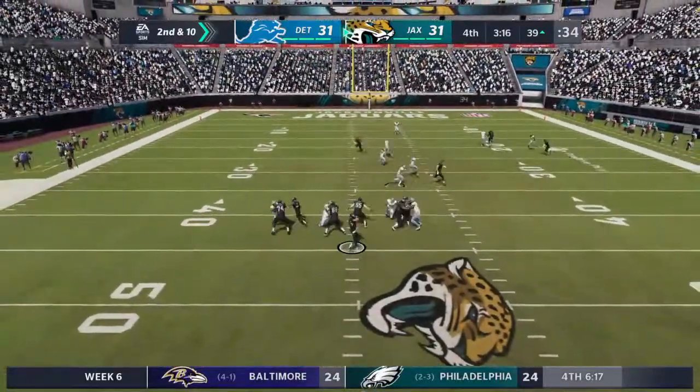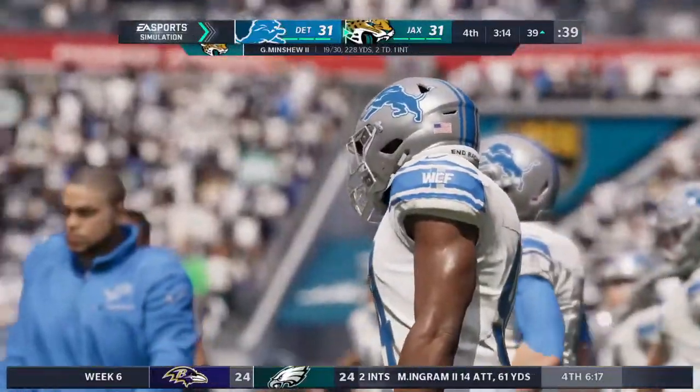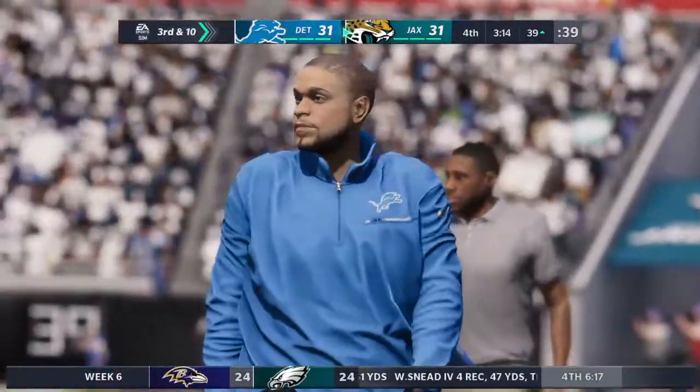To throw on 2nd and 10. Minshew. And this one incomplete. Too much contact to hold on to that one, and it's 3rd down.